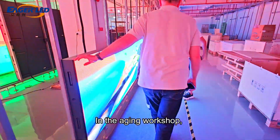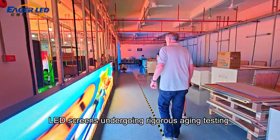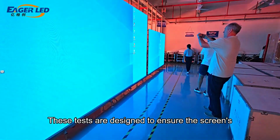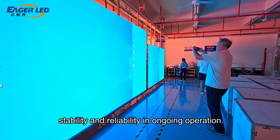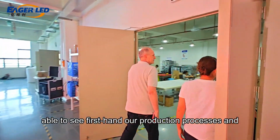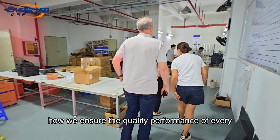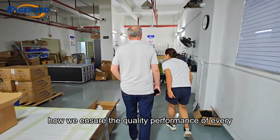In the aging workshop, we will demonstrate the process of LED screens undergoing rigorous aging testing. These tests are designed to ensure the screen's stability and reliability in ongoing operation. You will be able to see firsthand our production processes and quality control measures and learn how we ensure the quality performance of every LED screen.